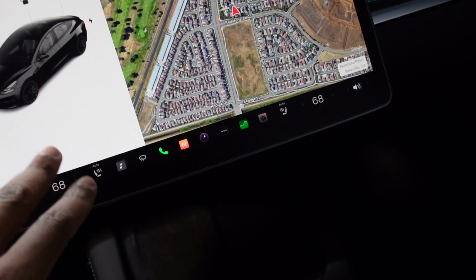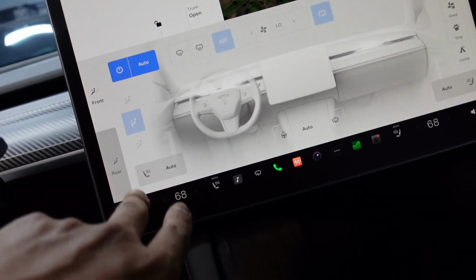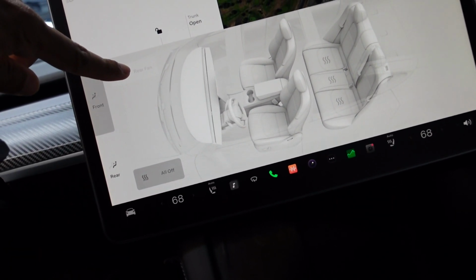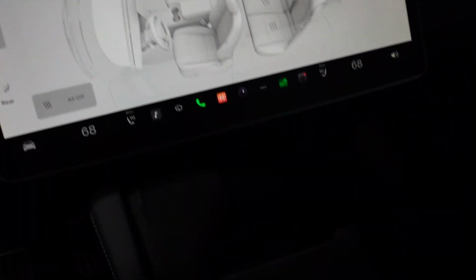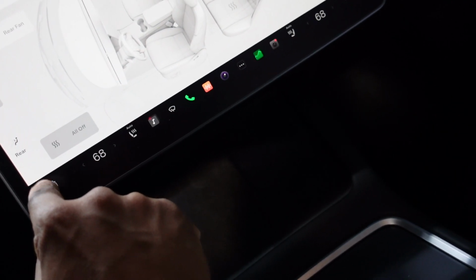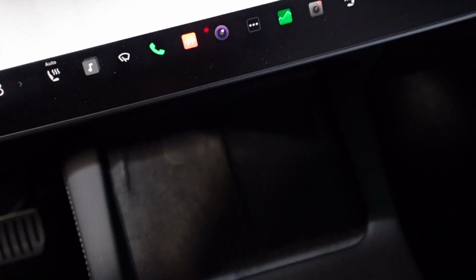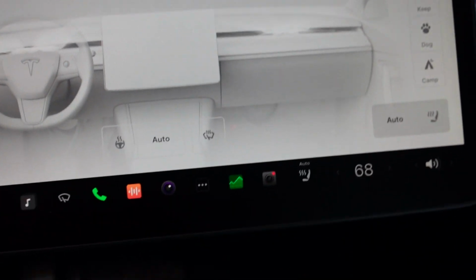What I've discovered, and maybe someone can help me out, is when I have the baby in the back, I have to come over here and actually activate the rear fan. It doesn't automatically turn on. So that right here activates those rear vents that are right there. Unless there's a way I can do it, I don't see it in here. So maybe someone can help me out.